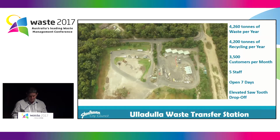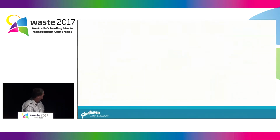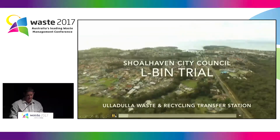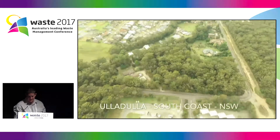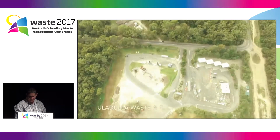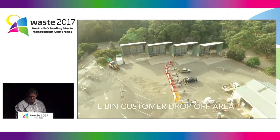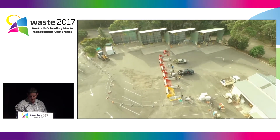The existing or present customer drop-off area is an elevated sawtooth type ro-ro. We've embarked on a trial at Ulladulla that allows us to further test our flat floor approach at a remote transfer station. Contained Waste Solutions have developed the Elven System, a new low-cost modular flat floor waste transfer station that provides a vastly improved safety environment and opportunity to recover resources from the landfill waste stream. We've chosen to trial this system because of its simple design and ease of use by customers and staff.